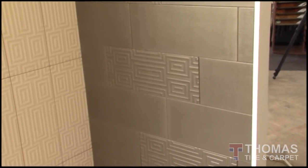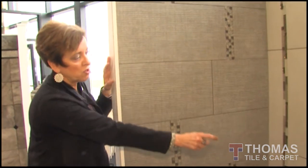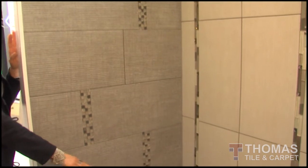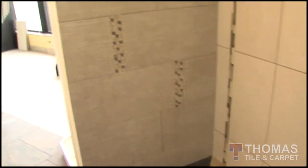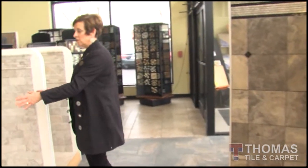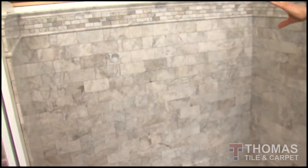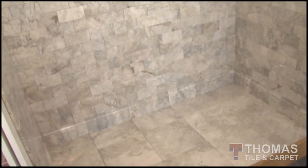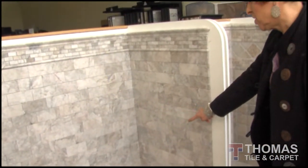I also would like to point out another look that's very popular right now, this striade shown vertically and horizontally. Grays are very big, creams, and a little bit of a taupe. All three colors are very popular right now. Here again is the Subway 3x6. This is all natural stone. A lot of different accent pieces, 2x4s, some bullnose pieces, some Listels, and also some chair pieces on the floor here.